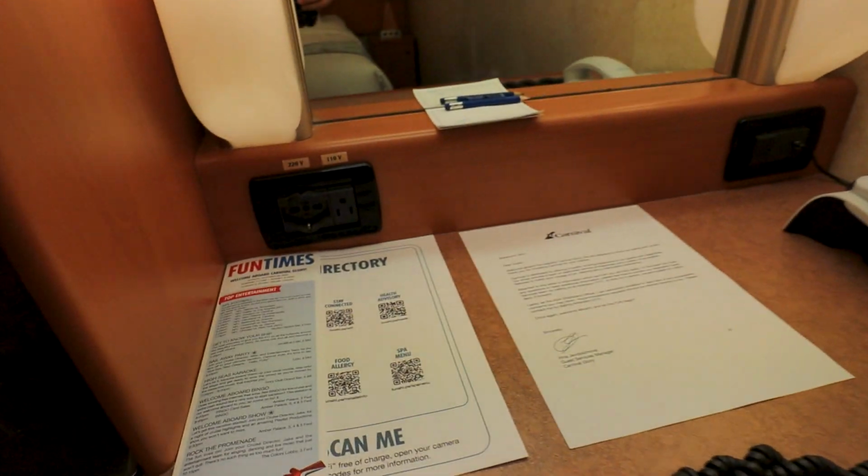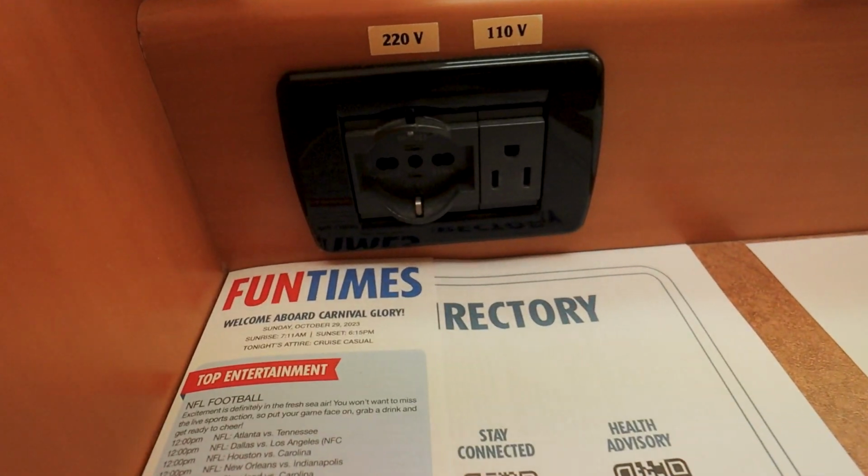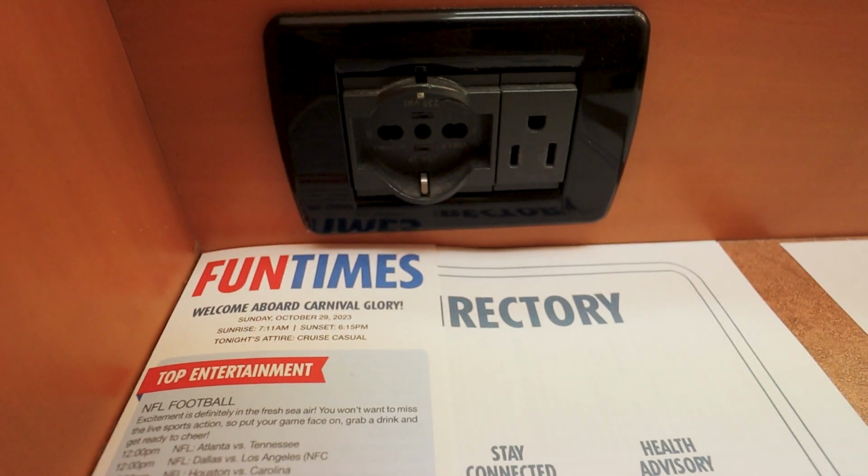The vanity has a nice tall mirror, but take note it only has one 120 volt outlet, so you're going to need to bring a non-surge protected power strip if you want to have more outlets.